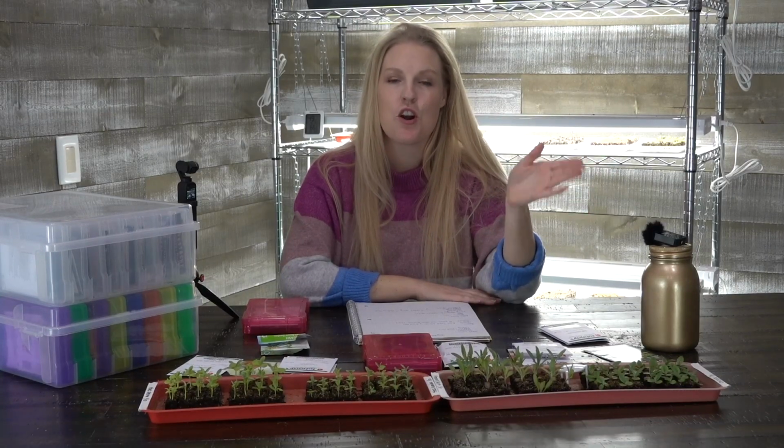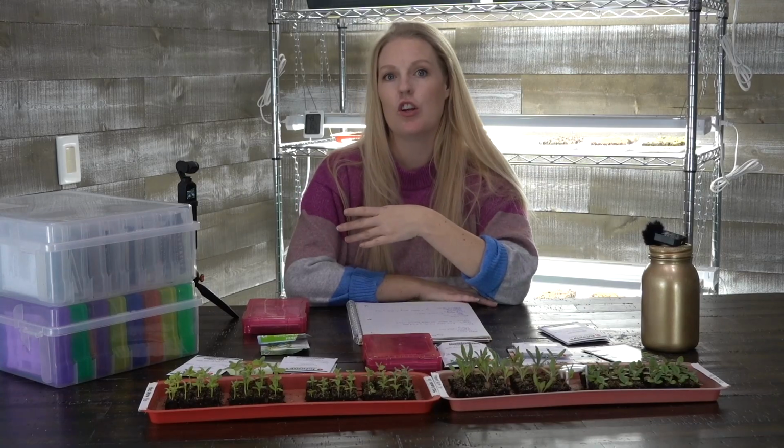Farmdale Farm. Today I wanted to walk through all the vegetables I'm planning on growing on the farm this year, but more helpfully go through in order when I am starting those seeds or direct planting, what my calendar looks like. I thought this could be really helpful because it is February 7th.